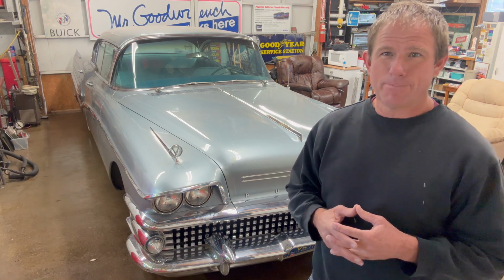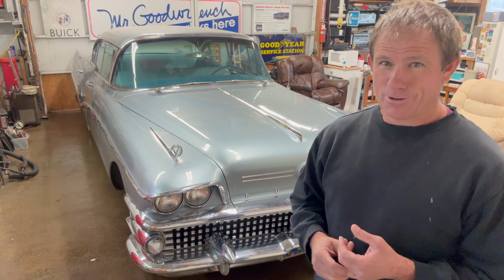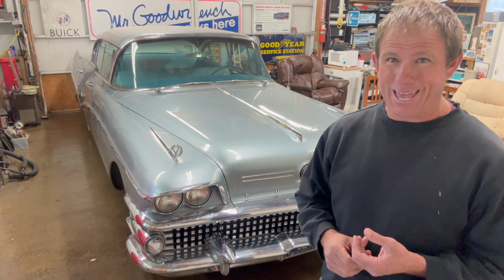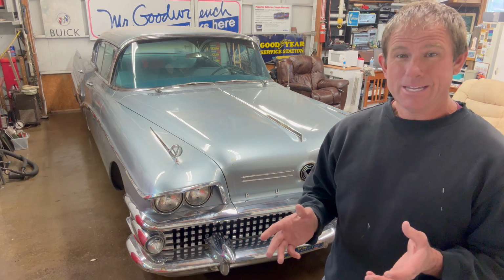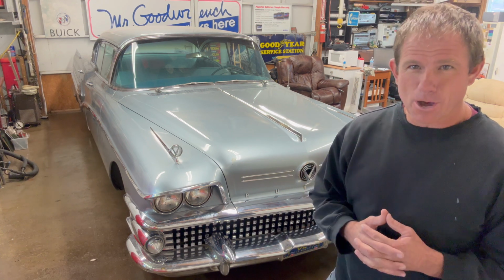Sure hope you enjoyed the 58 Buick. It's a beautiful car. They're an iconic car. And like we mentioned earlier, no shortage of chrome used in 1958. So they've always been iconic for that era of cars. So stay tuned. We've got a lot more cool stuff coming up. Hope you enjoyed the Buick.